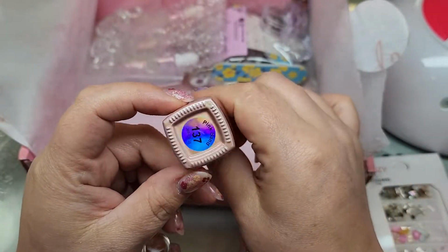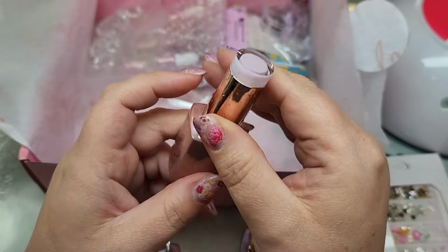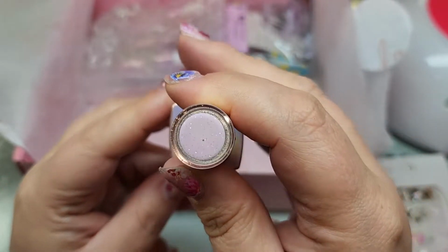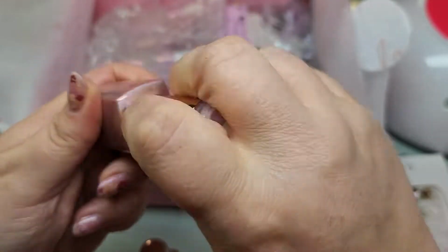This one is called Pink Sand, number 137. And it is a gorgeous sparkly pink. I am so excited to try this color. Oh, I love pinks like this. I've got to crack it open and see.